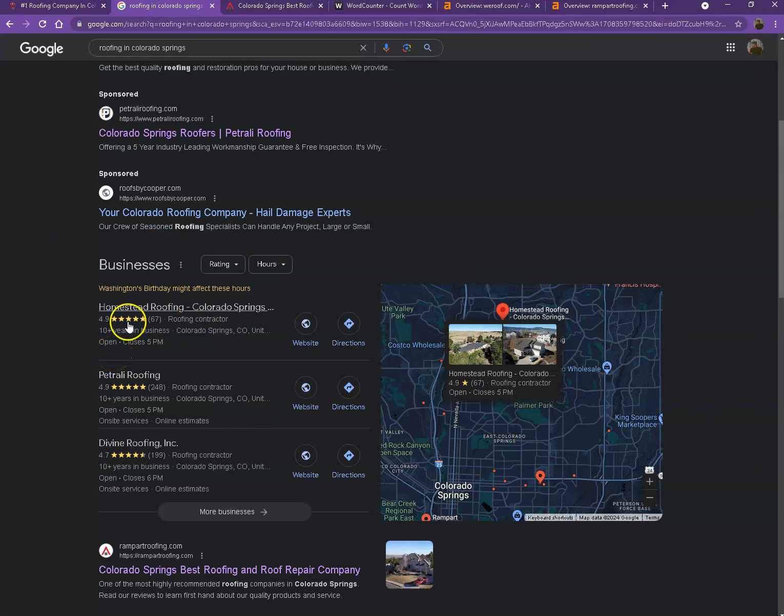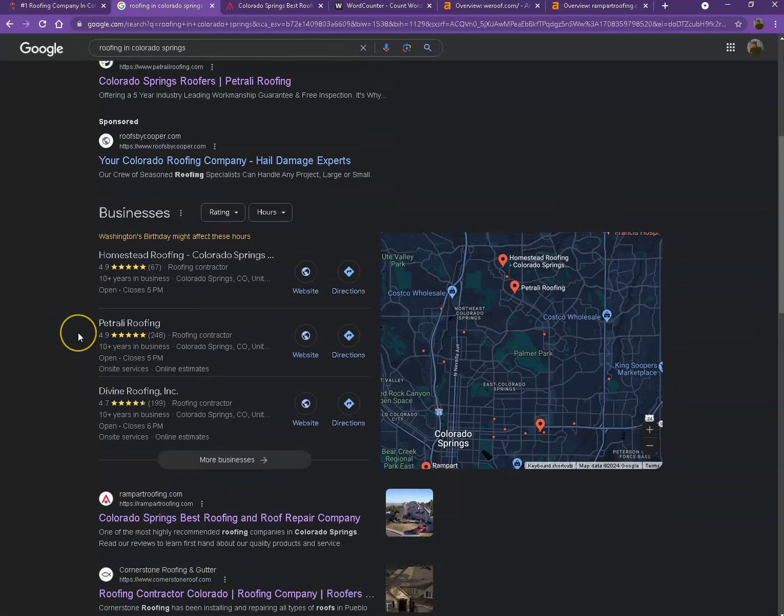So this right here is what we call the map pack. And this is something you really would like to be on, since these are the ones that get a lot of attention, a lot of traffic, and are easier to find. And one way for you to be here is you'll need to have a Google My Business profile, wherein you'll enter as much information as possible, like the company name, phone number, email, company address, hours of operation, photos, and so on and so forth. And also, if you add that same information in as many directories as possible, that will also help you a lot to appear in the map pack faster.